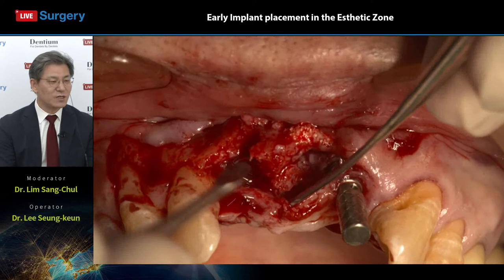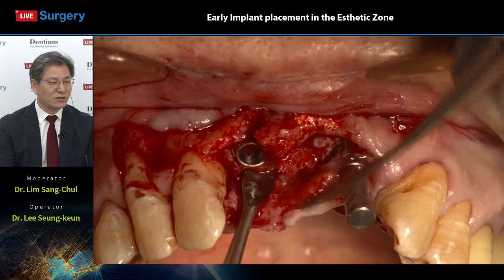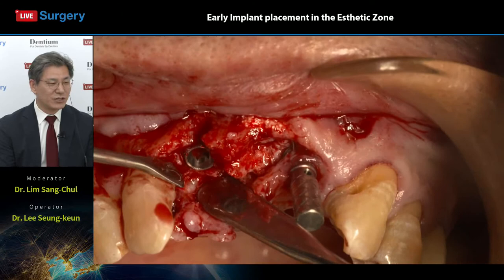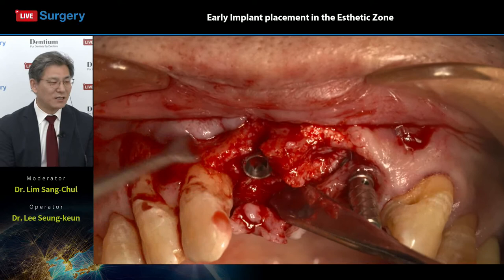So we can see granulation tissue around this already installed number 21 implant fixture area. So what does it mean? Maybe this is an inflammation situation due to number 21, right? So some more deep, or stop? Go or stop. Okay, he has to decide the depth of this implant position.